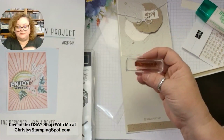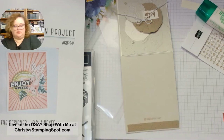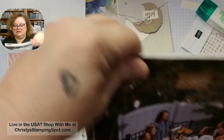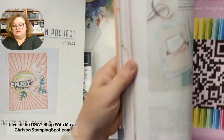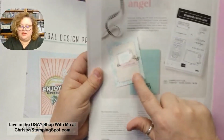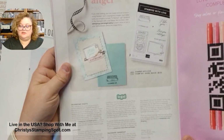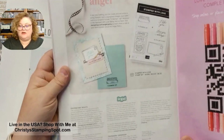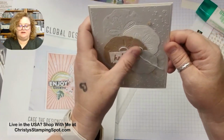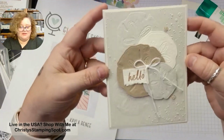This Stampin' Up! logo is from the Stamped with Love, which is in the back. Let me close this and I'll pull it out and show you guys where you can find that in the catalog. Of course, you can just look for it. I've got to take it down and get it. So here's the very back, and there it is right there for our Angel Policy. They actually show you how you can use it. Stamped with Love, right there on the back. You can find that online, a little shopping. Super cute. Okay, so that's the Angel Policy, and that just gives you permission, if you were going to make these to sell at a craft fair or church bazaar, to use their images. Isn't that pretty? Oh, you guys, I just love the way that turned out. So awesome.